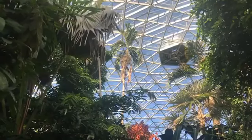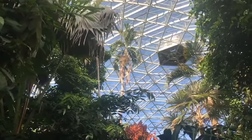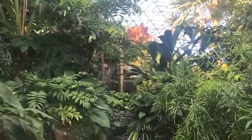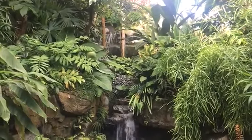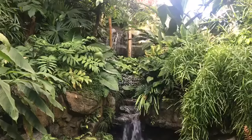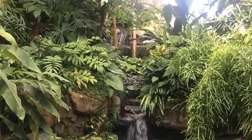And this is one of my favorite views in the Climatron, because you have the waterfall and the palms, and you see that great architecture on the dome, that geodesic pattern. So this is definitely a great spot to just stop once you've walked in and soak in the experience of being in a tropical forest.